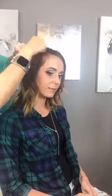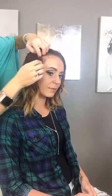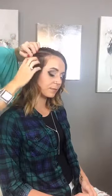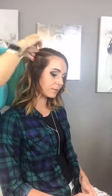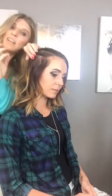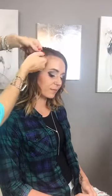So the goal here is to just get two braids working together to go down the side, but I don't want to pull up all of her side, okay? So I just want a small braid in this section that's going to go tandem with this one again. So now we're doing tandem braids apparently on one side, okay? So we're going to start with an inside out braid.